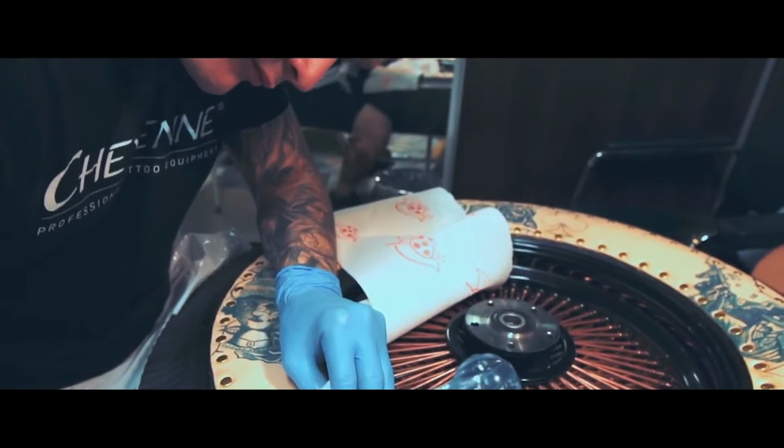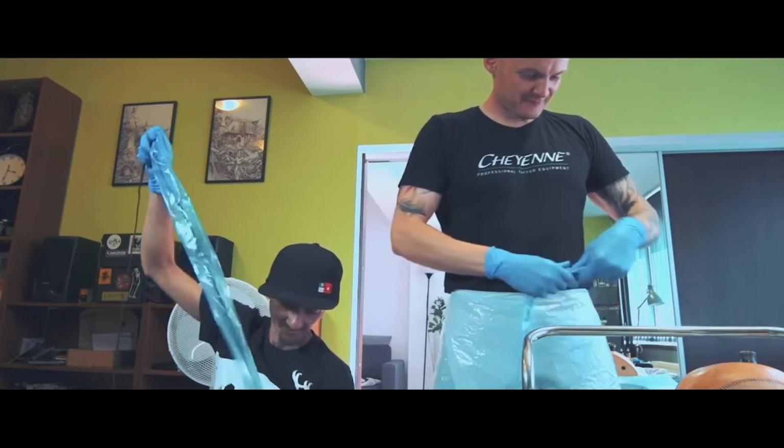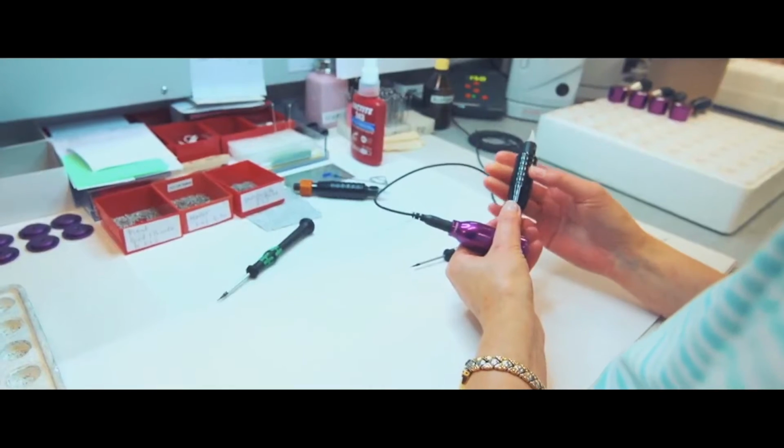When we started covering the bike with leather, I realized just how large an area I'd have to tattoo. It would be impossible to be done by one person, so I invited 2 artists from 2 Polish tattoo studios and a representative from Cheyenne, which makes very modern, I'd say even futuristic tattoo machines. This suited the bike perfectly, and some of those machines were even used to make parts for the bike.